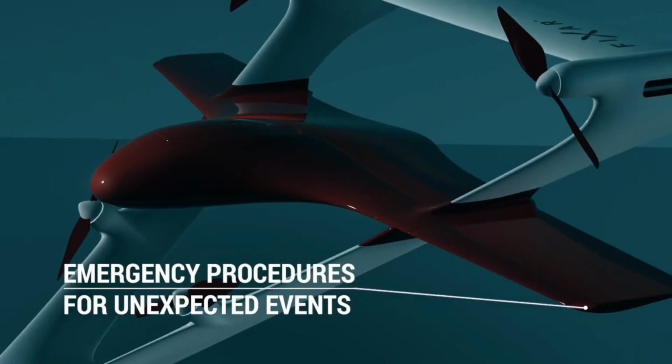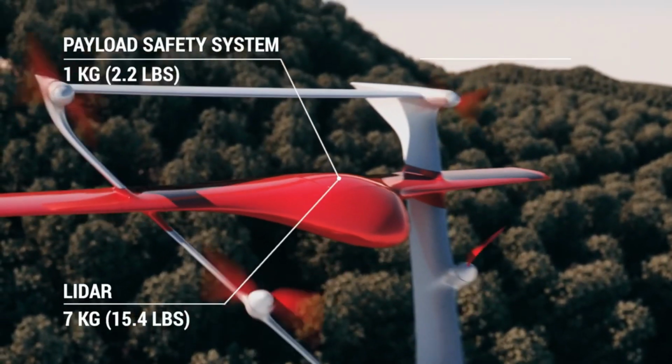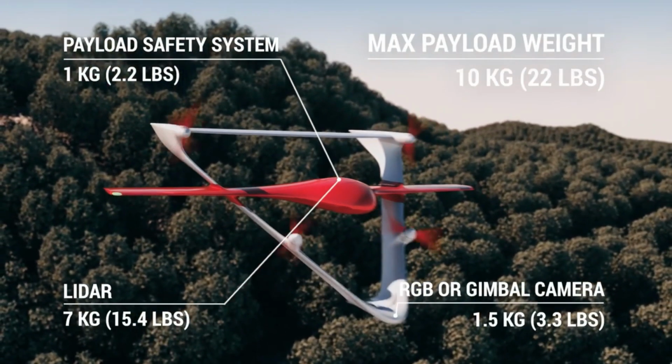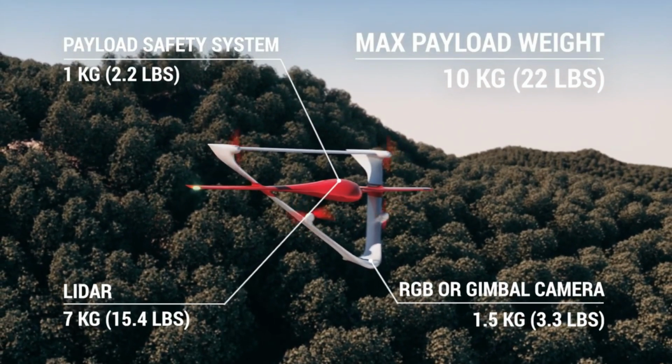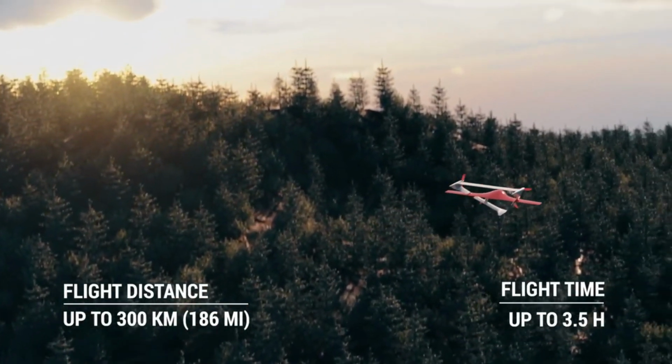It also has a smart payload system and a black box that keep your data and goods safe. The FIXAR 025 is ready to take your business to new heights. Order yours today for only 60,000 euros.